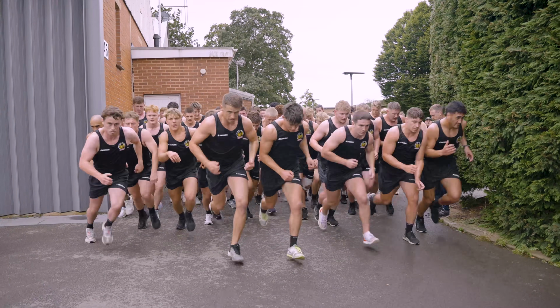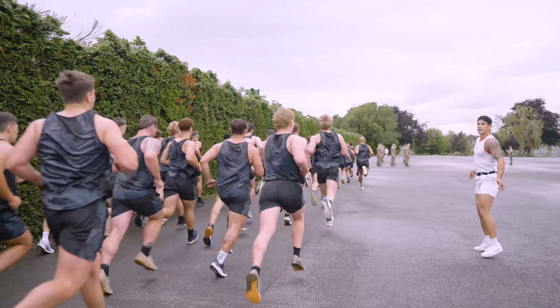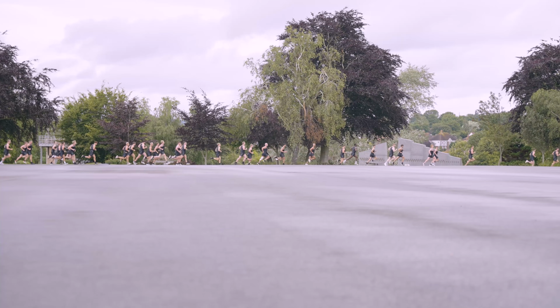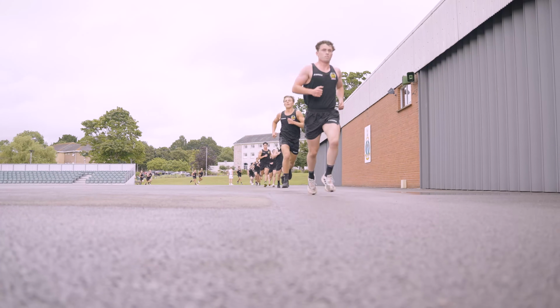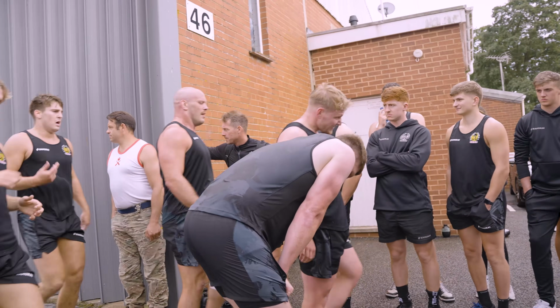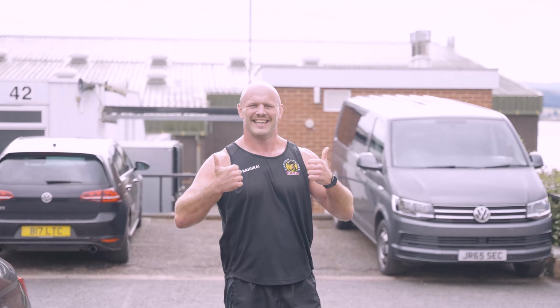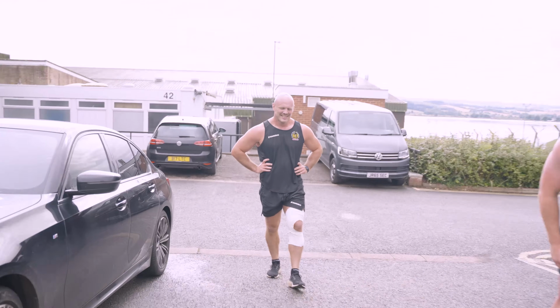Right, go! Let's go, lads, drop the back, come on! Stay behind the tree. Good. That's fun. Good to know one.